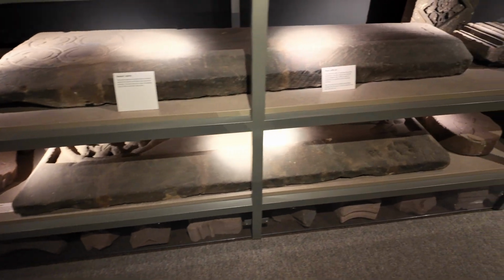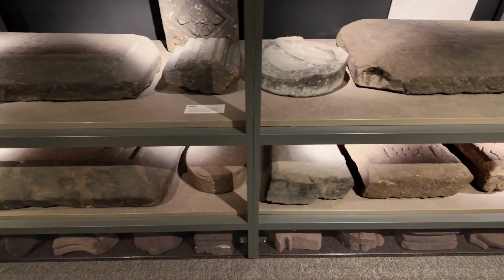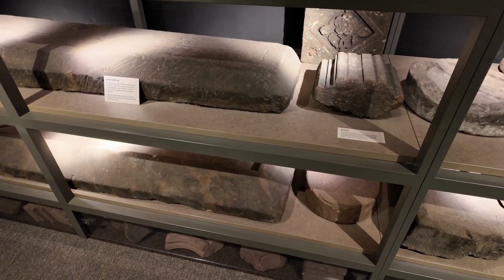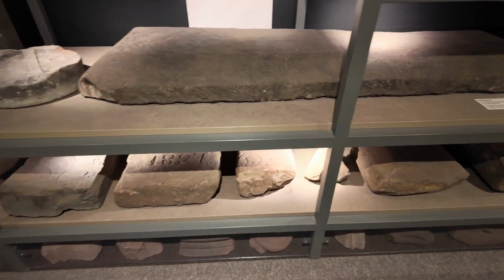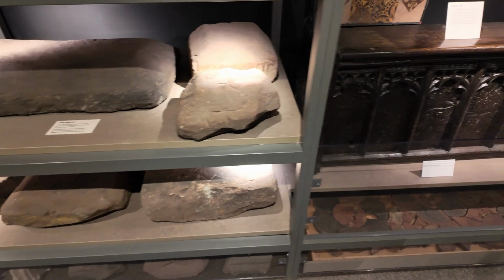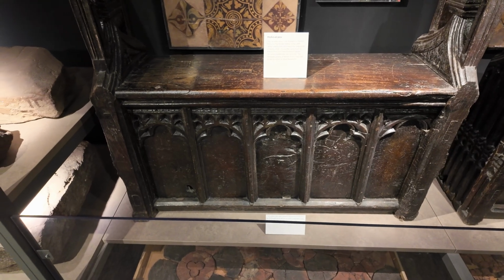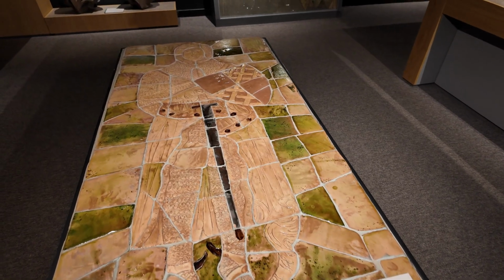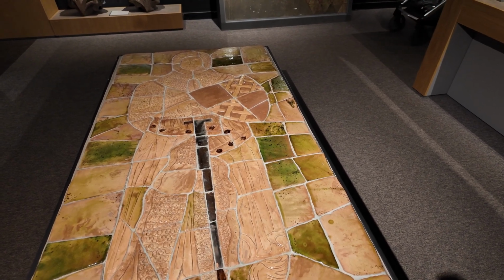So along here we can see some of the artefacts that have been unearthed at Norton Priory. There's coffin lids and lots of carvings, and what the beams, the trusses that hold up the roof of the building and the archways would have looked like. And then here we've got a medieval pew. So this is a wooden bench that was brought to the Priory by the Brooke family in the 19th century. So this here is a replica of an effigy, which was a memorial to a knight of the Dutton family who was buried here at the Priory.